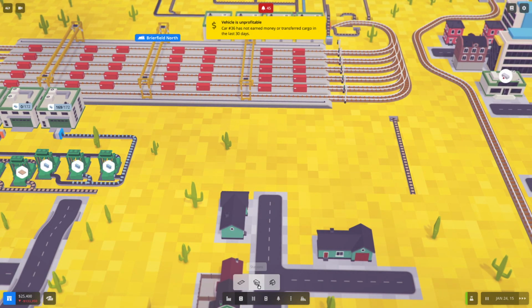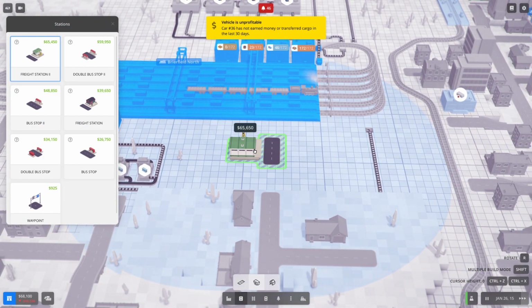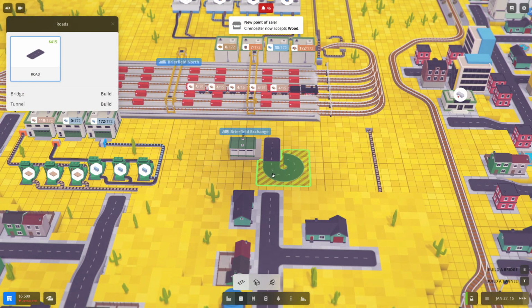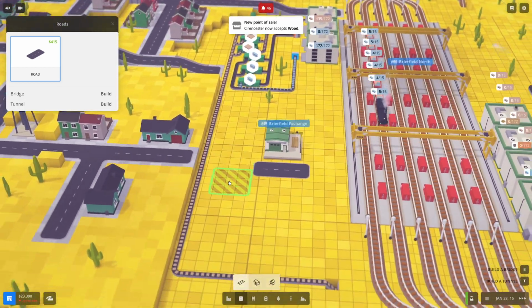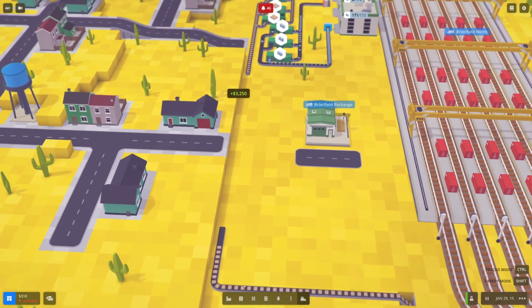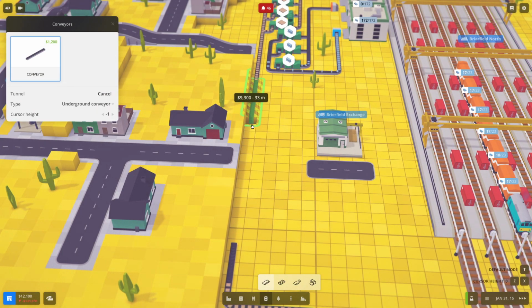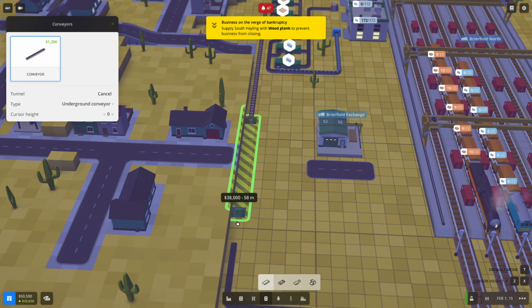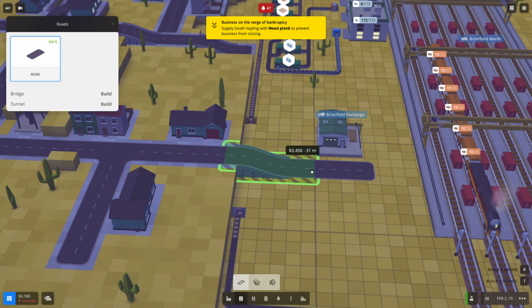Let's get the frames to be delivered by truck. There doesn't, to me, seem to be any reason why truck would be inappropriate. Can't build here. Oh, there's a conveyor there. That kind of spoils my plan a little bit, but actually is very, very easy to fix. Tunnel. Not enough money. That is so unbelievably disappointing. We can make it a little bit shorter. Doesn't necessarily need to be that long.